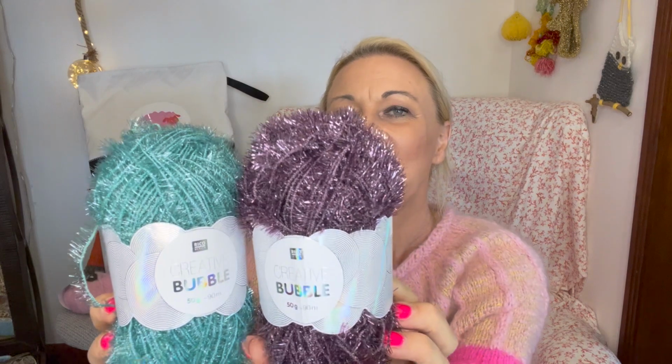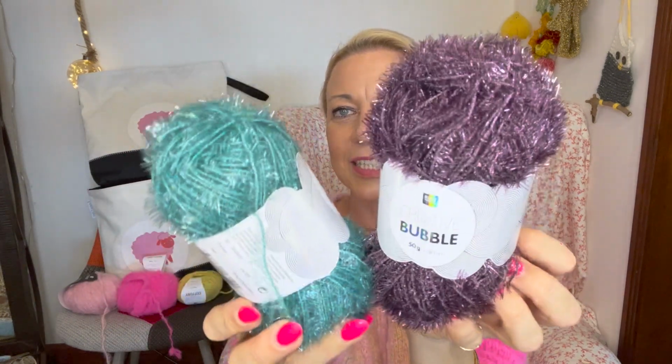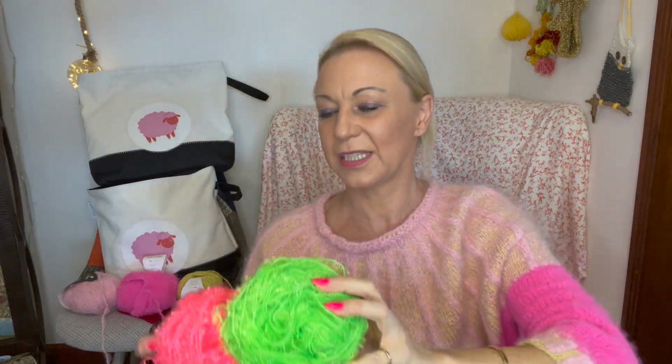I'm using this yarn. I will show you the one with the banderoles. It's Rico Design, the German brand. It's Creative Bubble. It's 50 grams, 90 meters. It's 100% polyester. It's quite a shiny thing. It also has a lot of light colors, which I showed you I think a few podcasts before.